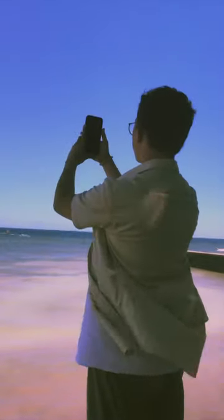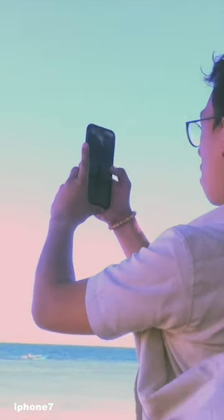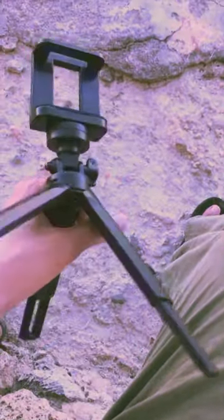Gears to use. First, we will be talking all about gears. Actually, we only have two, and the first one is phone. I use an iPhone 7, and this is me pretending I'm taking a photo. Next is a tripod. This one is pretty useful in setting up shots if you want to include yourself.